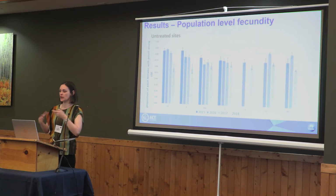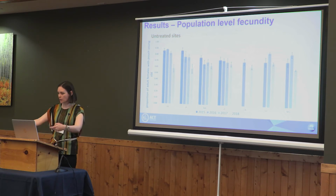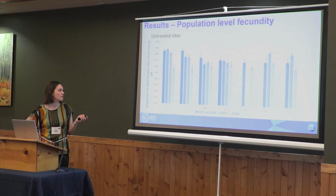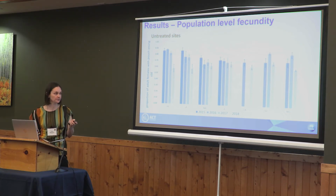So what we do here is we go out into the populations at the end of September, when you can see all the big bulgy pouches, and assess the adult females and determine how many are breeding and how many aren't. And you can see these are our untreated sites, and you can see that in all of these populations, more than 50% of those females each year have a young.